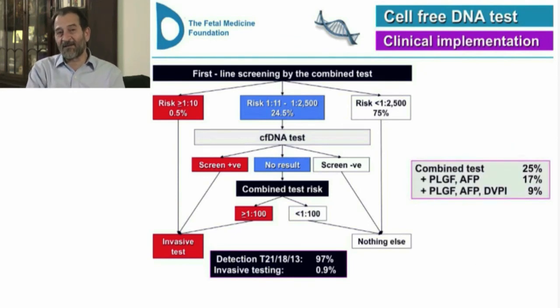Another strategy that I would prefer is that we improve the primary method of screening, the combined test, by including the measurement of serum placental growth factor and AFP, and including in the ultrasound examination, in addition to the measurement of nuchal translucency, the measurement of the ductus venosus pulsatility index. We can then retain a very high detection rate, but we can substantially reduce the proportion of the population that would require cell-free DNA testing.